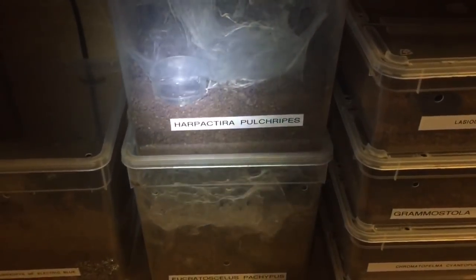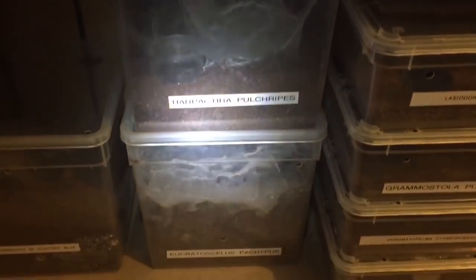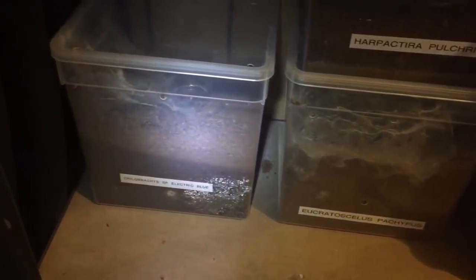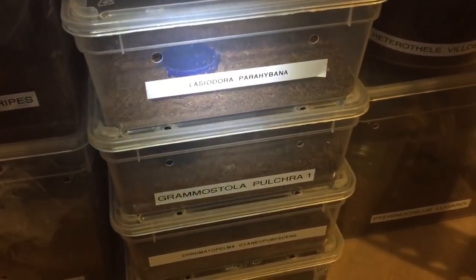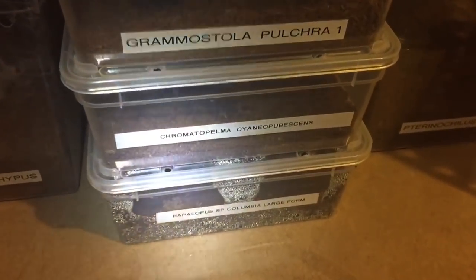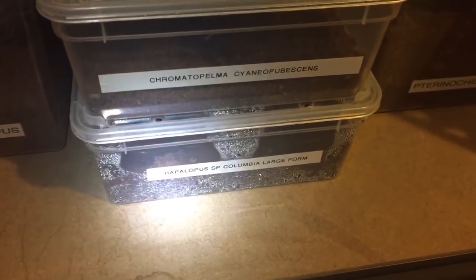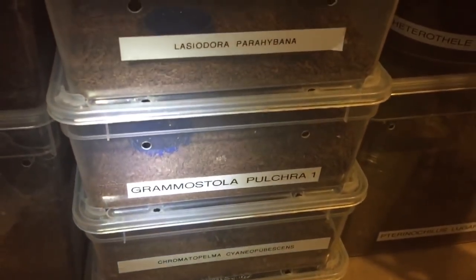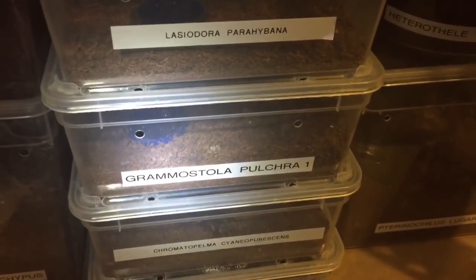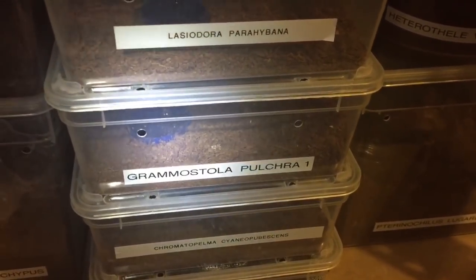There's my Harpactira pulchripes enclosure. I'll quickly take the lid off in a minute and show you and see how she's getting on. Straight-legged baboon, or Chilobrachys species electric blue. That enclosure needs a mist a little bit later. But yeah, everybody else is doing okay. My LP, Grammostola pulchra, green bottle blue, and my Haplopelma species Columbia large form. The Grammostola pulchra, they're getting a little bit rare now. A lot of people are after my little female, but unfortunately she's not for sale.